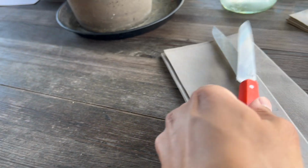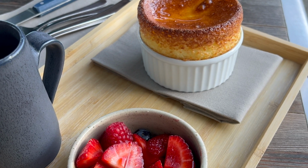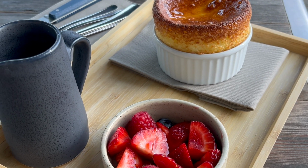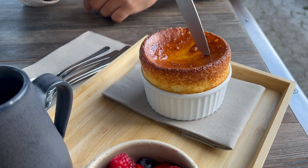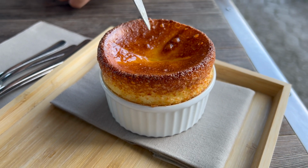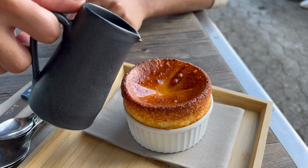And lastly, we did actually end up getting some dessert. The dessert that we ended up getting was a beautiful souffle with some berries and some cream on the side. You can see how beautifully the souffle has grown, and they cook all of this fresh. We cut the souffle just the way they recommended: you cut it and then pour some of the cream into the souffle, and then you take a bite and eat the berries on top with it. It was very, very good, very light and refreshing.